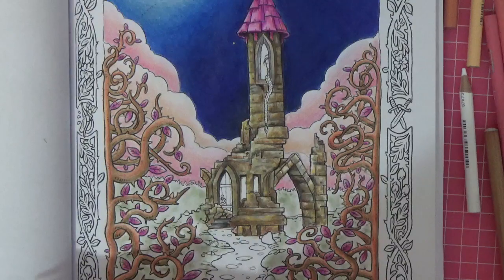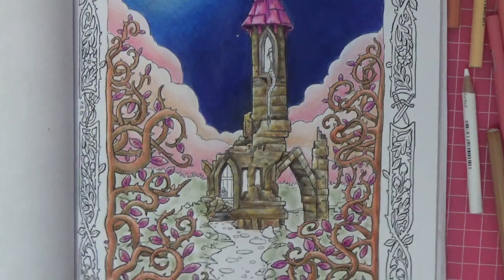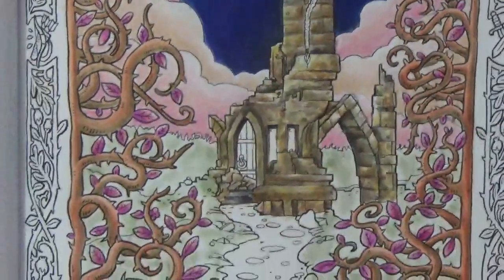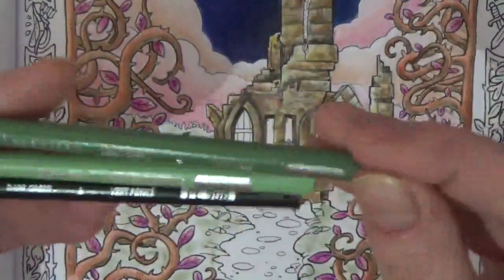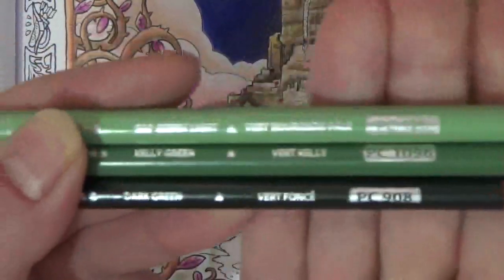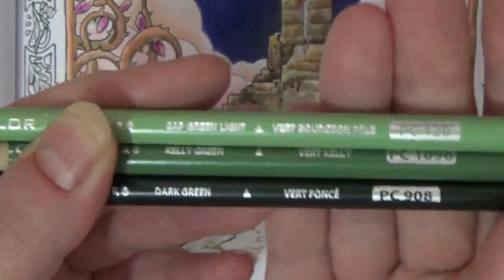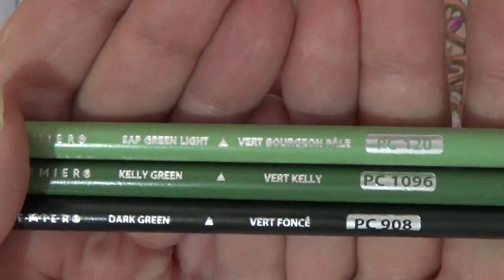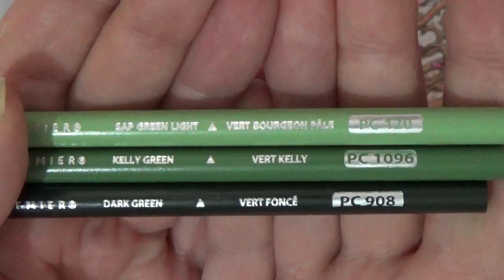So I've got 3 colours. If I bring you in a little bit so you can see, move my keyboard up. I've got a face full of dressing gown there, I apologise. Okay, these are the colours that we're going to be using, just the 3. I've got dark green, Kelly green and sap green light.